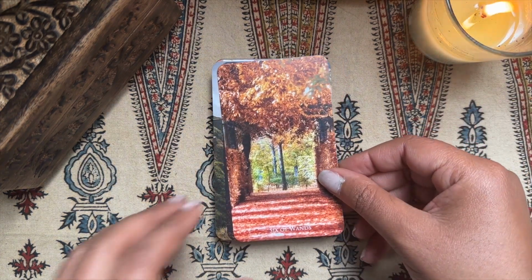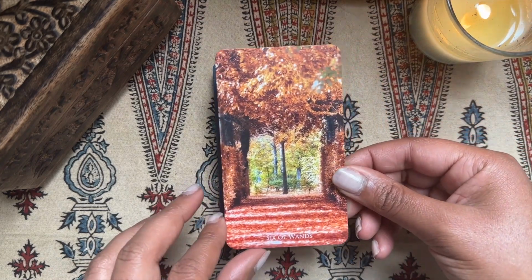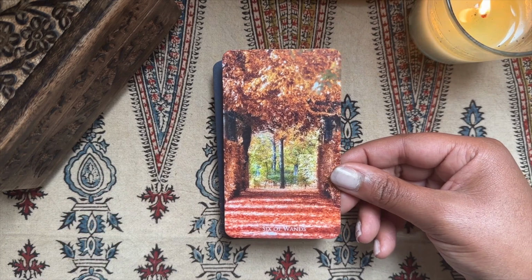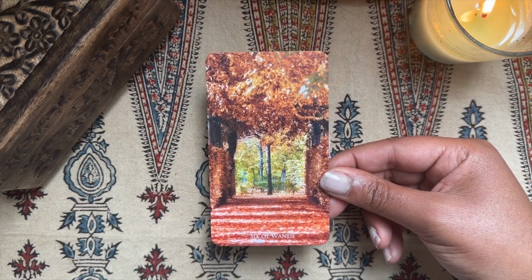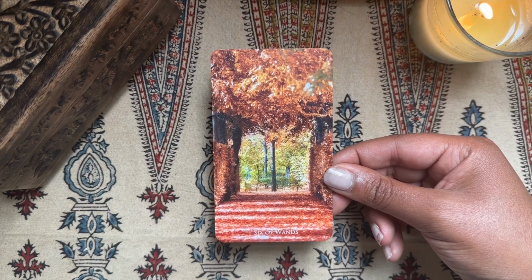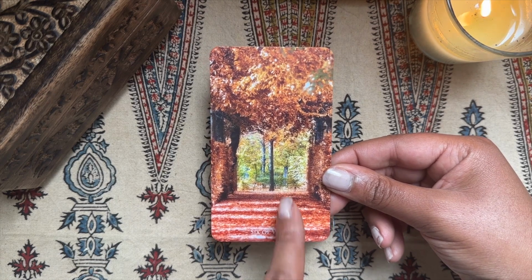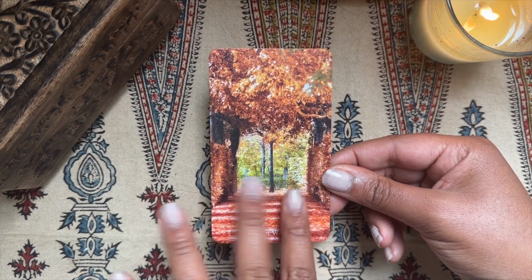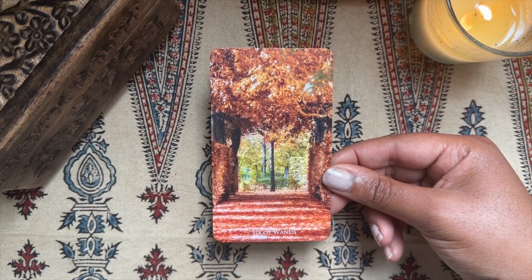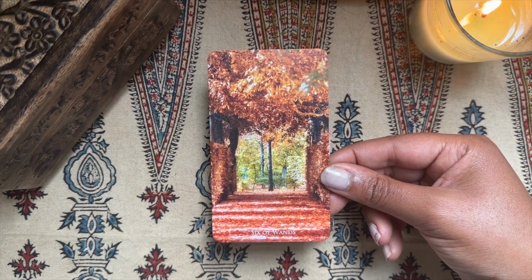Six of Wands. So we're in autumn here with the leaves, and Six of Wands is that confidence boosting card, a card that invites you or someone to be celebrated, to be honored. It's an ego boosting card, and so you do have this, the path is made way, and then you have here in the background this single tree that's the center stage of the frame.